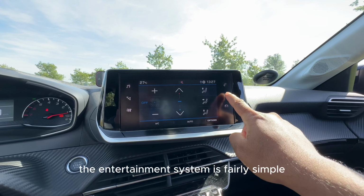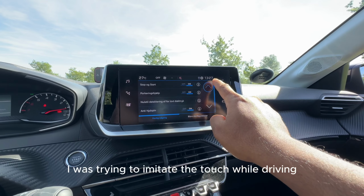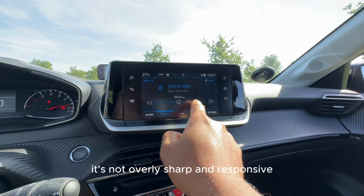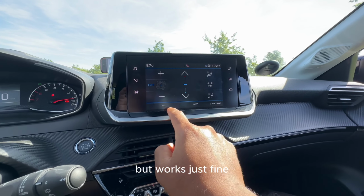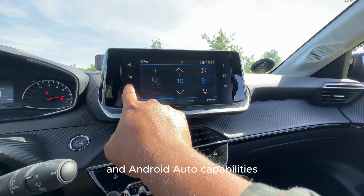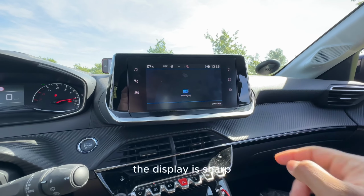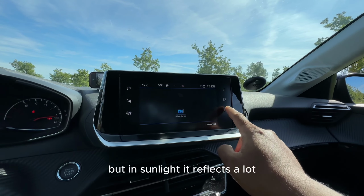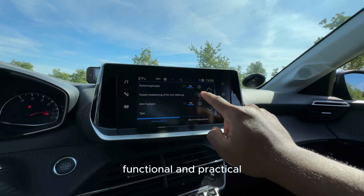The infotainment system is fairly simple and easy to use. I was trying to imitate the touch while driving. As you can see, it's not overly sharp and responsive, but works just fine. The best part is it comes with Apple CarPlay and Android Auto capabilities, which makes life easier. The display is sharp, but in sunlight it reflects a lot. Overall, it is easy to use, functional, and practical.